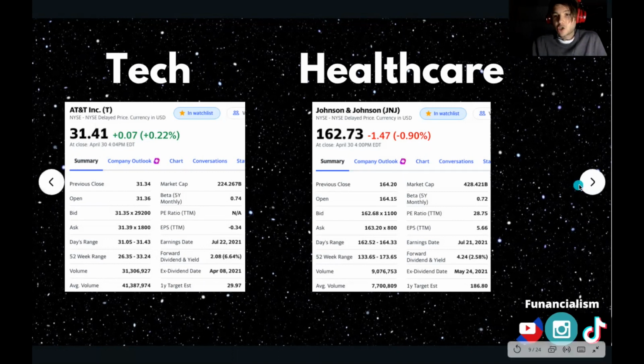Johnson & Johnson, 2.58%, and it's in healthcare, which we know is a really hot field right now and will probably be growing as time passes, as human beings are living longer and longer.